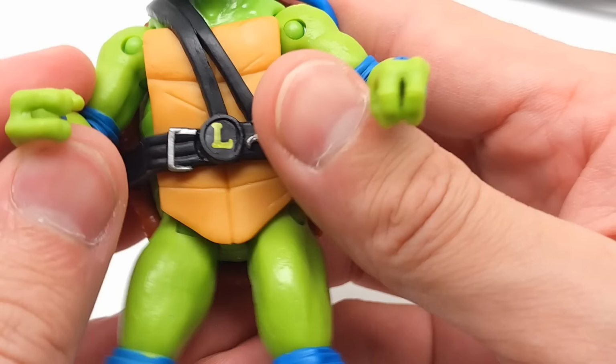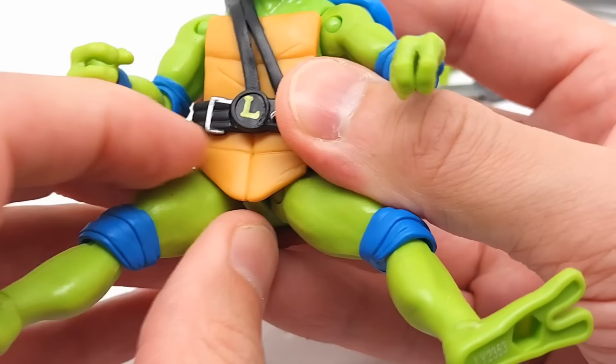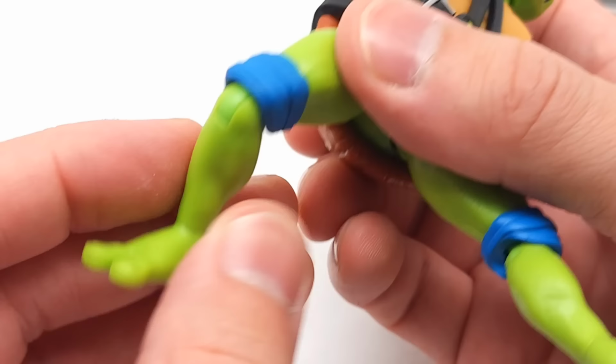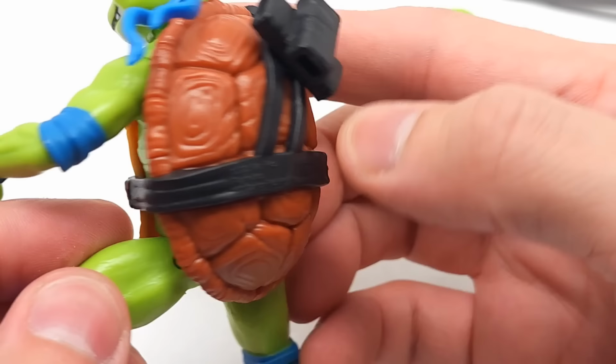Let's see. The legs, they do have a joint that turns them out and can let the legs go up. And this is a medium soft plastic, so you can push it up a little bit. We do have knee joints. And ankle joints, too bad it doesn't pivot, it just turns. Same thing here. So again, not quite 90 degree angle. We don't have heavy articulation, but we do have good articulation. It's cool, this is here.